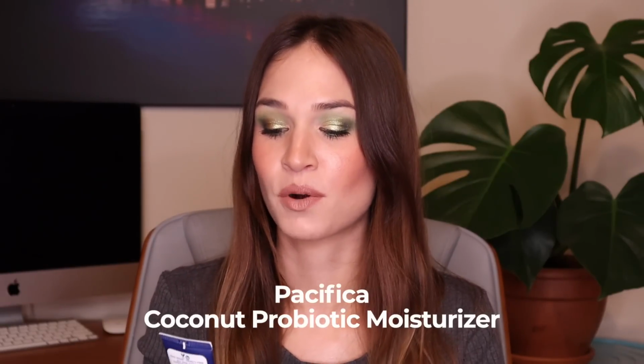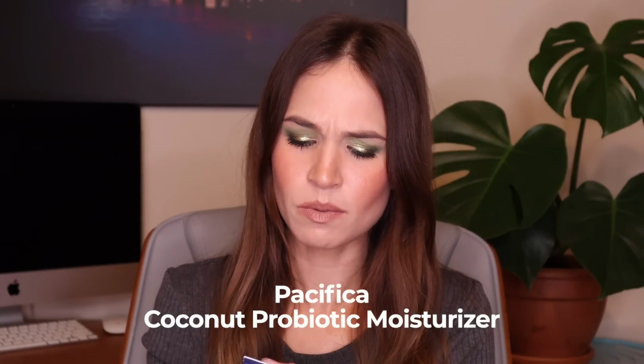Okay, anyways, another hydrating sort of product is the Pacifica Coconut Probiotic. What was this? This was the moisturizer? Yes, I have the cleanser that's similar to this as well. This was just a mini. My sister gifted it to me for Christmas last year. This was okay, not intense enough in terms of hydration for me. My skin is normal to slightly dry also, by the way, but this just wasn't quite enough.